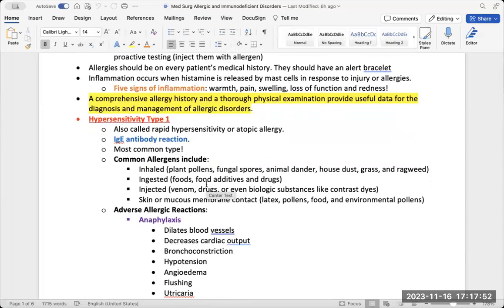So another important thing about allergies that's also NCLEX related is that allergies should be on every patient's medical record and they should have an alert bracelet. Anybody who has severe allergic reactions, like some people are allergic to peanut butter, and as soon as they eat it, their throat swells and their face swells. They should have an alert bracelet on to notify people, especially medical providers, that they have severe allergies. That can most definitely be on your exam as a select all that apply as what sort of patient education you should teach your patient regarding allergies, and that they should have an alert bracelet.